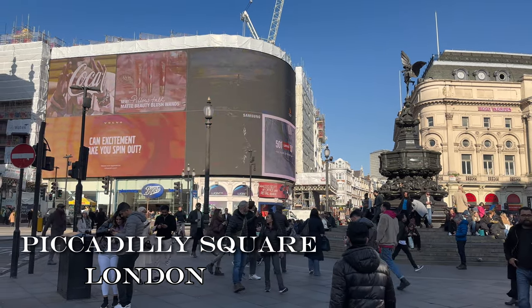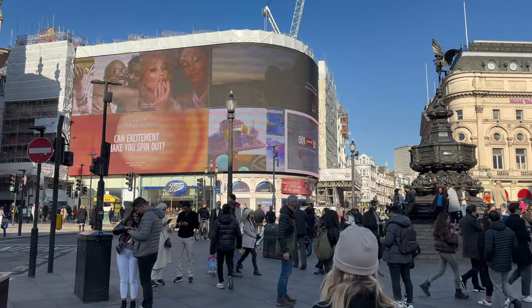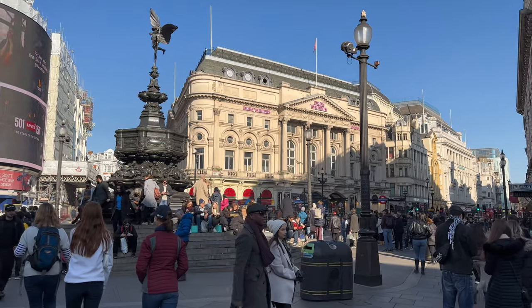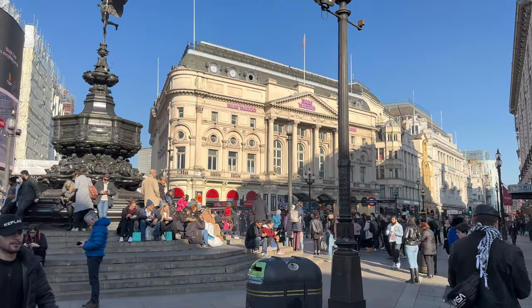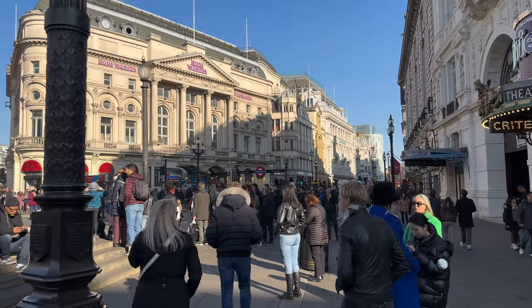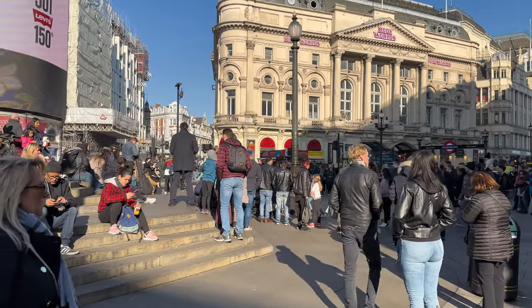Welcome to the vibrant city of London. Today, we embark on an exciting walking tour, starting from the bustling Piccadilly Square and venturing through the streets of Chinatown, Regent Street, Oxford Street, and ending at the majestic Marble Arch Square. Join us as we uncover hidden gems, share fascinating stories, and soak in the electric atmosphere of this captivating city.